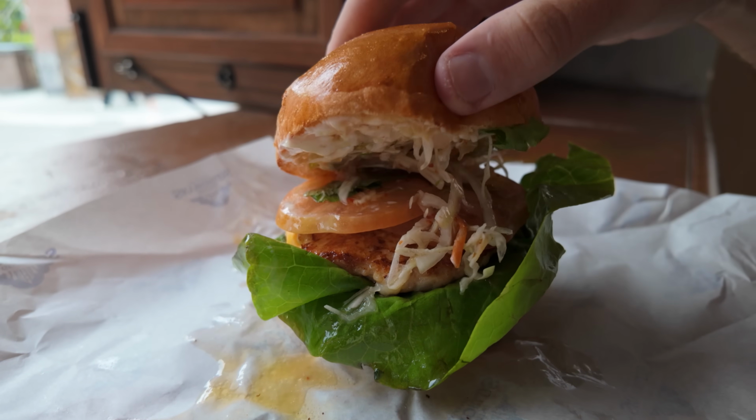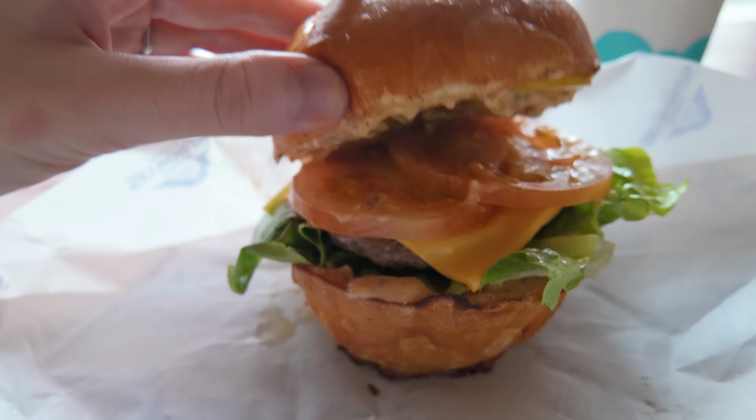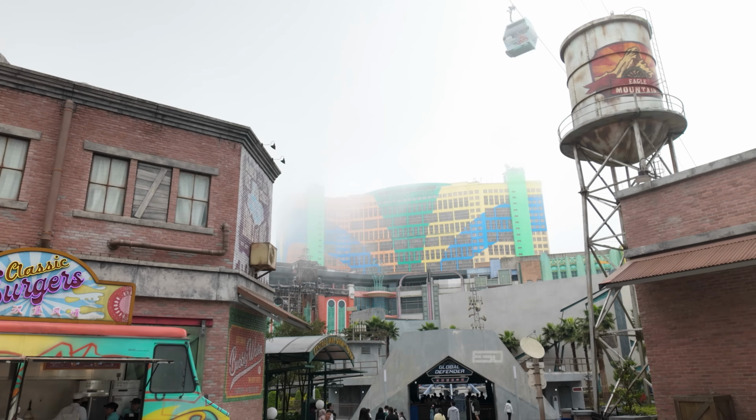I am pleasantly surprised at the cost of food in here. I mean, this is cheaper than a burger we were eyeing off last night. I thought it'd be more expensive in here, but it's, yeah, more affordable. Great, I did not see that coming. No?